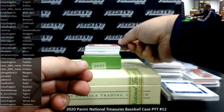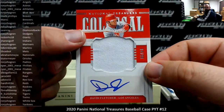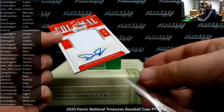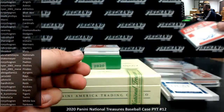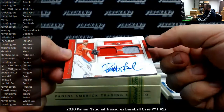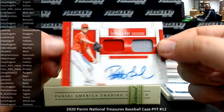Got a colossal jersey auto for the Angels, David Fletcher, 84-99. Angels going to Rory. Origins is probably going to be tomorrow, Jones. Game Gear dual jersey auto, Patrick Sandoval for the Angels, 27-50. Angels going to Rory.